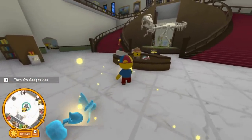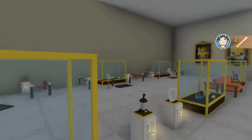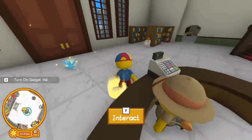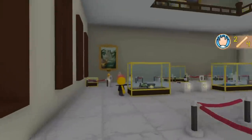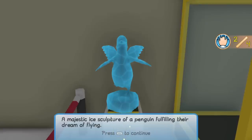Yeti hair go first. What a great artifact in such good condition. Oh, snaps. Wait, there's four artifacts? Yo, what? So there's two I'm missing. The fur of an unidentified large animal from the mountain. Wow. And my ice sculpture, please. What a great artifact. Okay, so this is just a little swan, an ice swan. Hopefully this case here is air conditioned so it does not melt. A majestic ice sculpture of a penguin fulfilling the dream of flying.